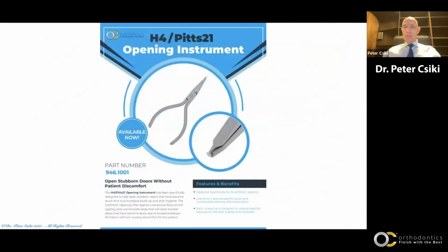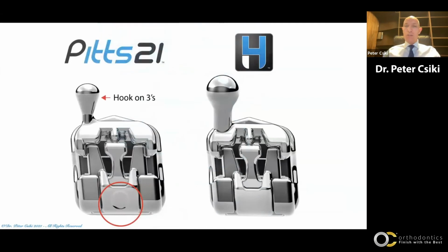And now we have this new instrument, because you can use a ligature cutter when there is some calculus, and sometimes it's difficult, especially with bad oral hygiene, to open the brackets. This is the new opening instrument, which I just received this week actually. So unfortunately we didn't have the time to make a video for you. But this is the opening instrument for the H4 and PIS-21 brackets, because the doors are the same.